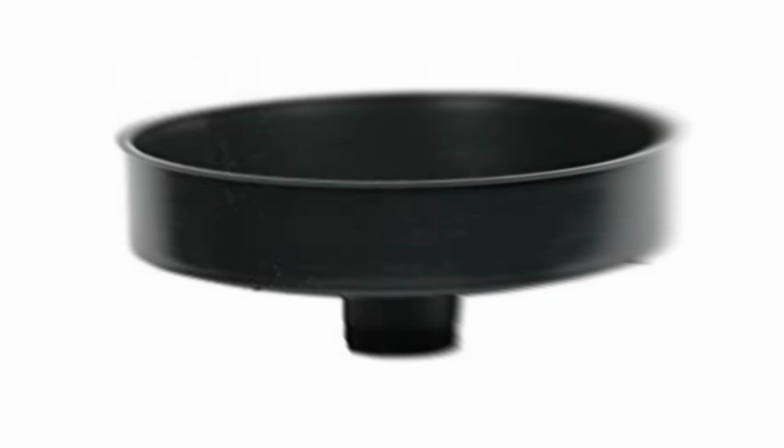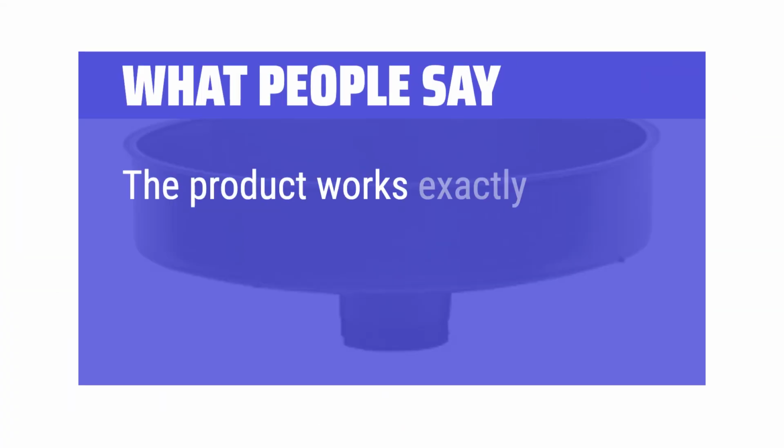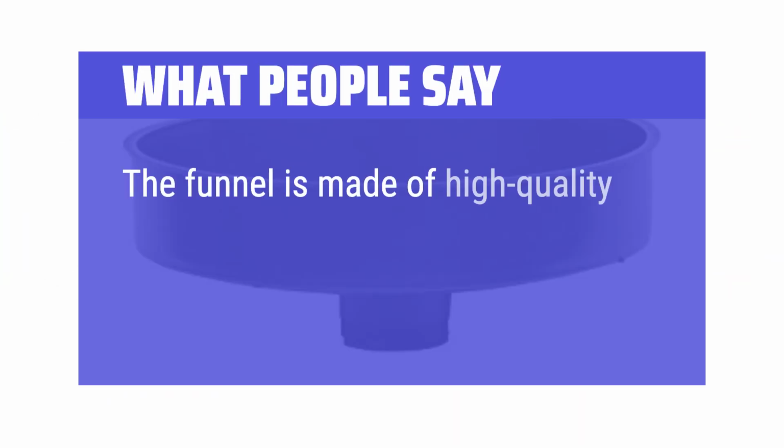What people say. The funnel is well designed and fits perfectly. The product works exactly as advertised. The funnel is made of high-quality materials.